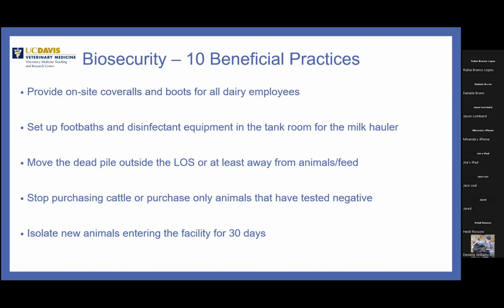You know, there's some question as to whether some of the employees on our dairies are working at other dairies, maybe doing some relief work at another dairy, or they have extended family or housemates that work on other dairies, and then they go home and everybody throws their jacket and their boots in the same pile in the entryway, and then you can get some cross-contamination there. Having on-site clothing for them eliminates that.